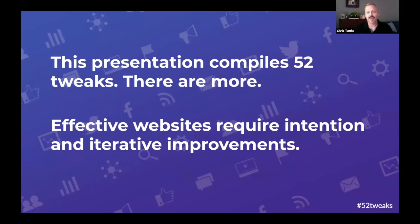So with that, this presentation compiles 52 tweaks. There are plenty more. And we believe that because effective websites require intention and iterative processes of improvement, these things are just as relevant now as they were 6 months ago and as they will be 6 months from now.